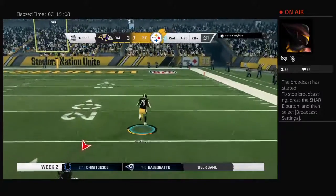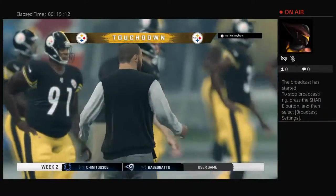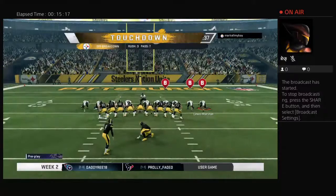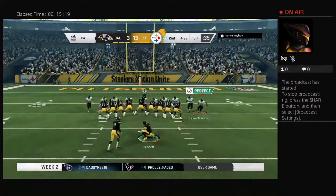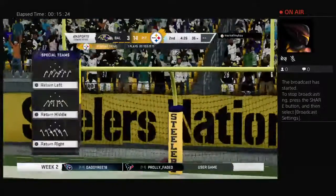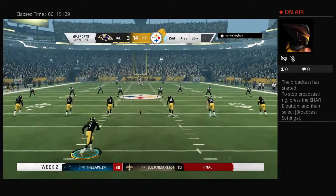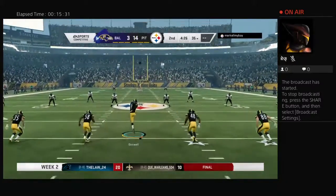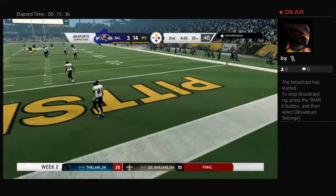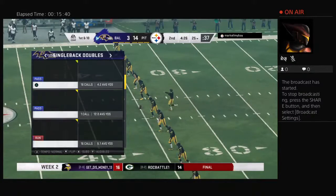A big seam, and he might go all the way. And into the end zone. Touchdown, Pittsburgh. A big play there. An 80-yard touchdown. And the Steelers get the quick strike touchdown. Extra point put through by Boswell, and that pushes the lead up to 11. And this will be a touchback as that sails over the end line.